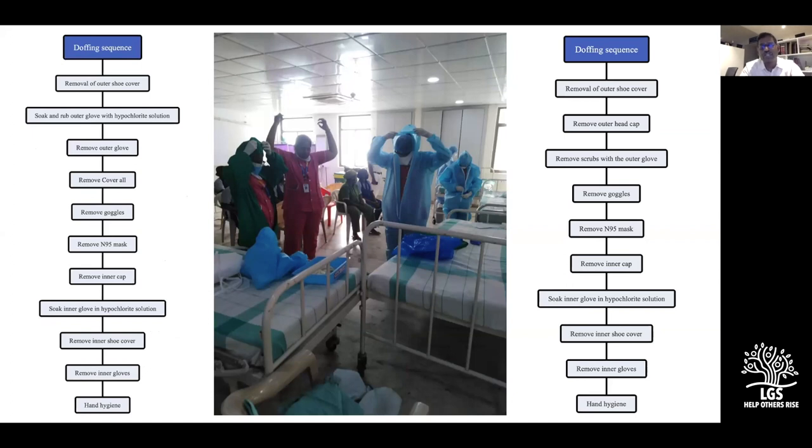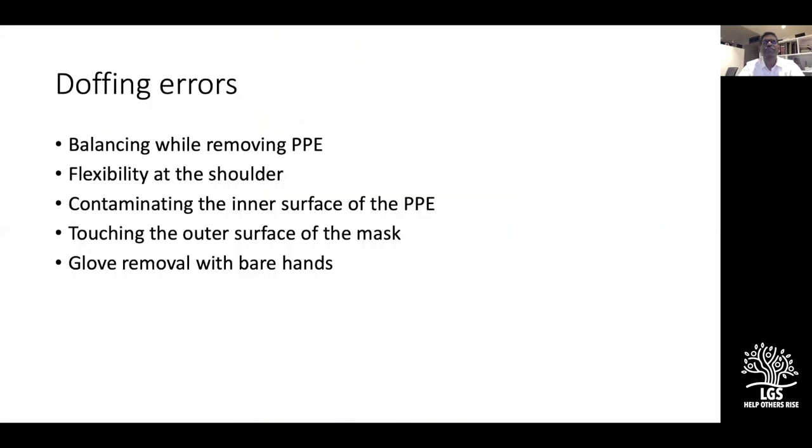We pretty much use the same technique for everybody. We ask them to learn the technique till they master it. Now the doffing errors which we found is, we actually tell them not to sit while they doff. So they have to have good balance of standing on one foot while they remove the PPE. We found that the younger ones do not have a problem, but they still have a flexibility problem at the shoulder. We asked them to fold their hands behind so that they can keep on the interscapular area. That is mandatory for you to catch the cap and turn it upside down to doff properly. Those are all things which we learned on the ground.